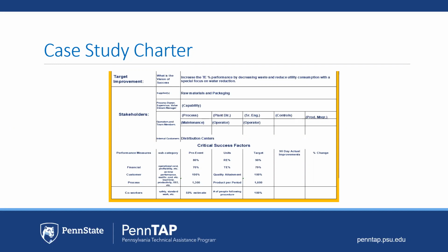Stakeholders are basically who's supplying the raw materials, who owns the process, who is going to be on this team. In this case, we had some people from the floor engineering as well as the production managers and maintenance engineers. And then finally, who is the customer? Where are you sending it to? Our process ended at the distribution centers.